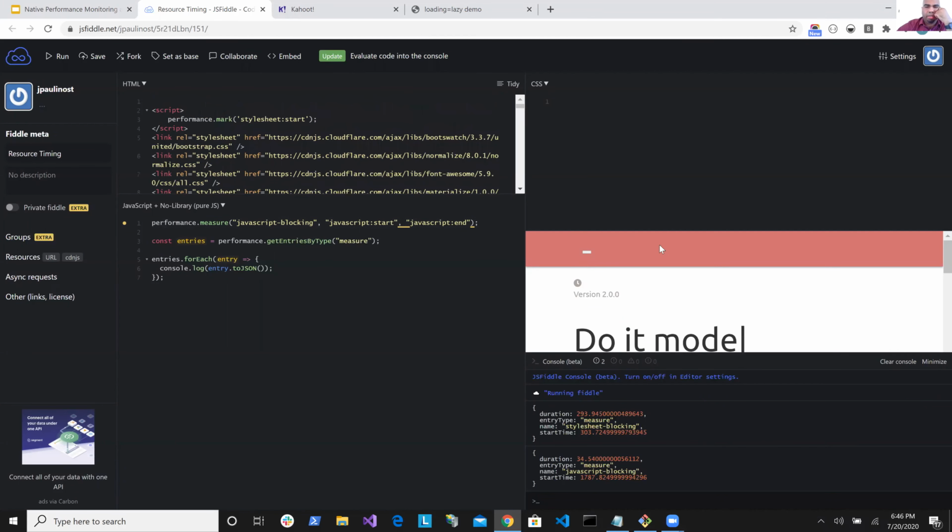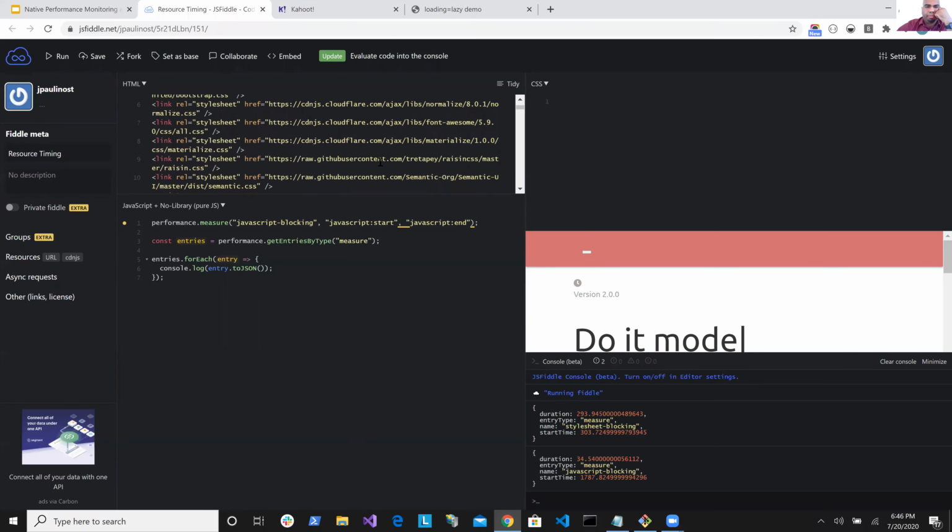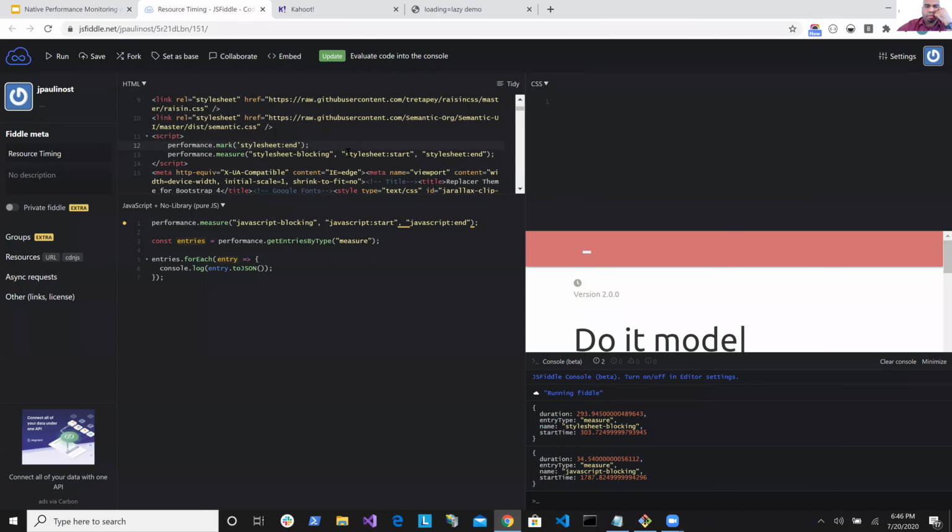Well, there's a lot of HTML in this example, but I did the same thing for my JavaScript, and we'll get an actual measurement of how much time was spent essentially downloading, parsing, and building that CSS object model that we talked about for these particular style sheets. And it took 300 milliseconds.